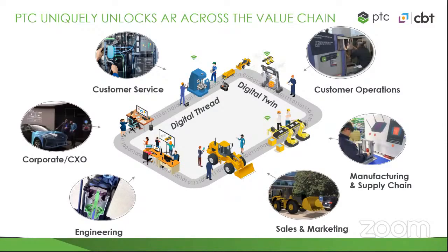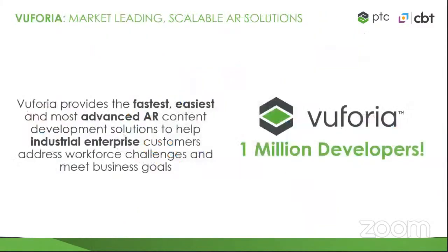And of course, educating the customer, educating users how to use different tools, machinery, how to get trained on safety aspects, and so on. So really AR has a big place in the industrial world, and we're happy to be leading the technology on that. So what is PTC's augmented reality platform?